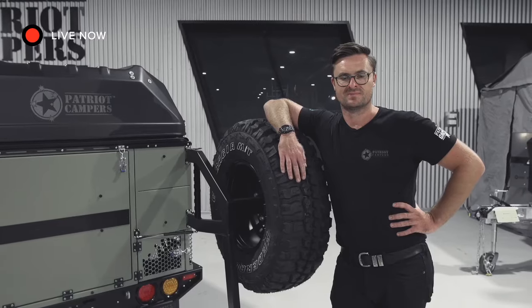Electrical issues are almost non-existent when it comes to a Patriot camper because of the quality of fittings we use. A Deutsch connector at cost is about $9. 2 bullet connectors that you'll see on most camper trailers, and especially on the imported stuff, might run you about 10 or 15 cents. So it's those little things that you can't see. But I think, Tommy, that might wrap up the chassis section.